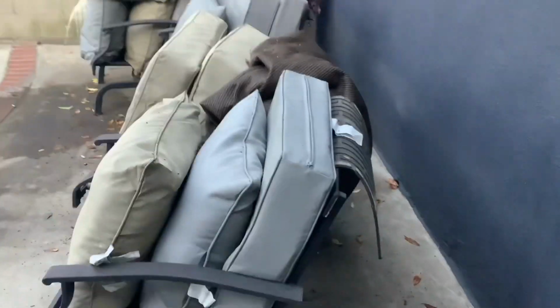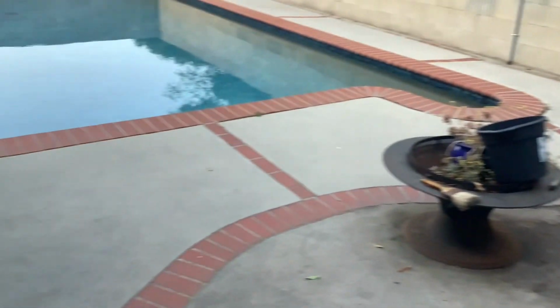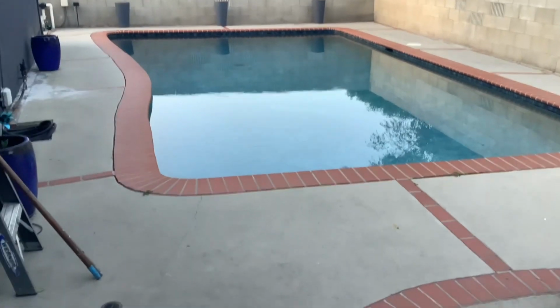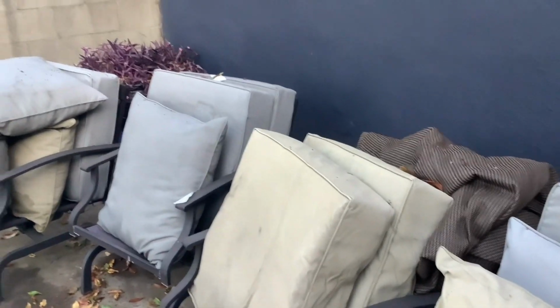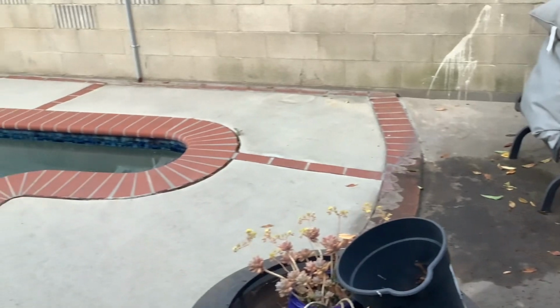Okay, guys, this is another area that I will be working on over the next week or so. This is our pool yard, and I have so much to do, so a lot going on here, a lot of cleanup. I've had to move some plants around to keep them alive.